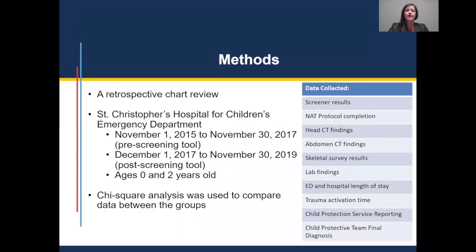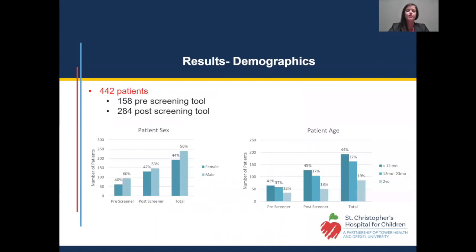To gather our data, we completed a retrospective chart review looking at 2 years of suspected child abuse cases prior to the screener implementation and 2 years following the screener implementation. The data was then analyzed and compared using a chi-square analysis. We reviewed a total of 442 patients, 158 pre-screening, and 284 post-screening tool.